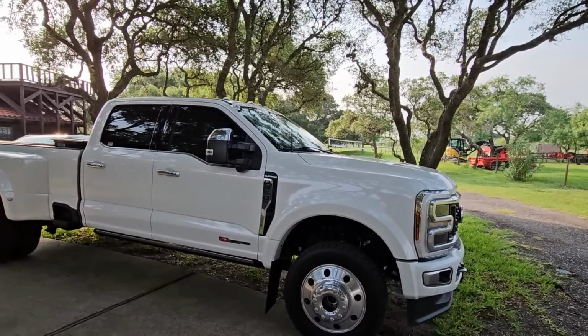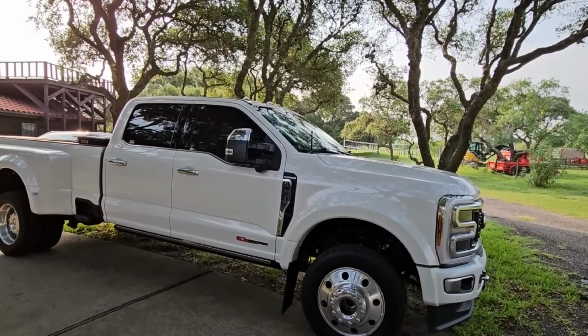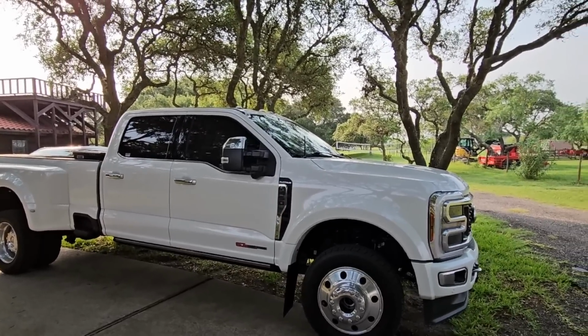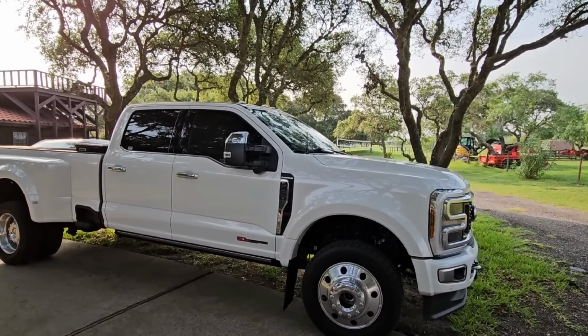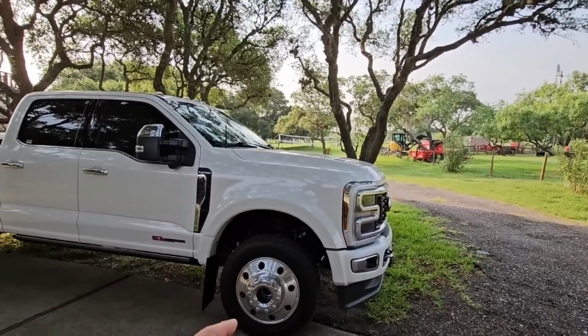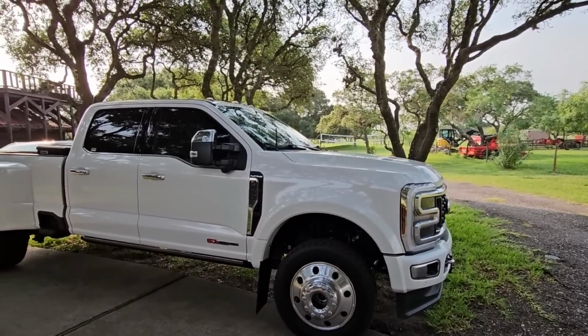If I could have custom spec'd out this truck, let me tell you the things I probably would have added. So the first thing I likely would have added is the extra heavy service front suspension, which this truck does not have. And I instantly would have regretted it, because by not having that suspension, it doesn't mean I can't put aftermarket bumpers and a winch and everything on the front. It just means that the front of the truck has a softer suspension.